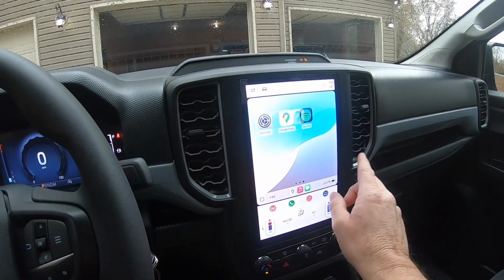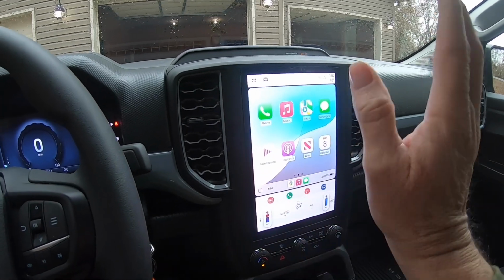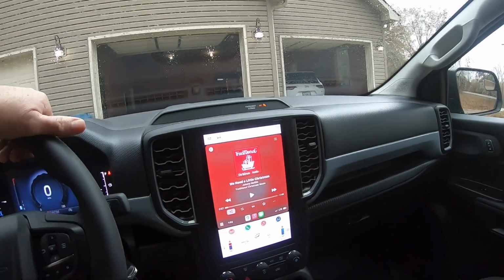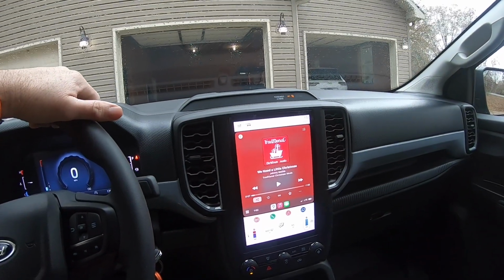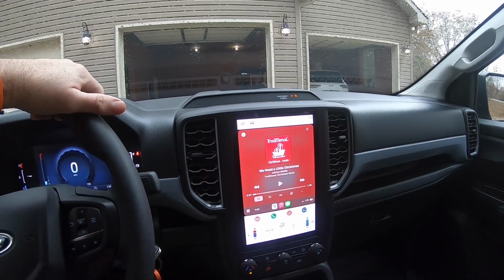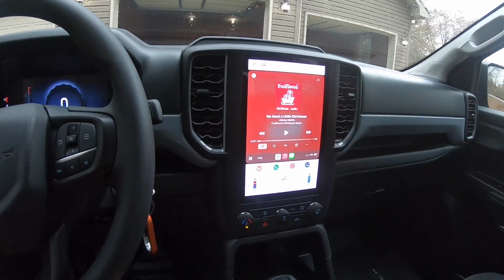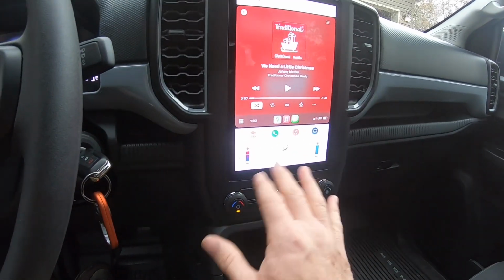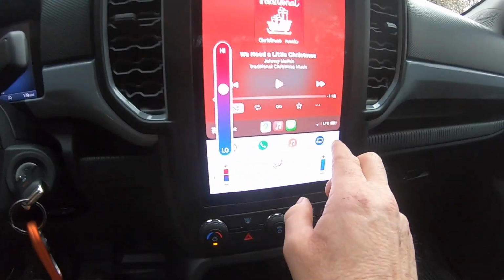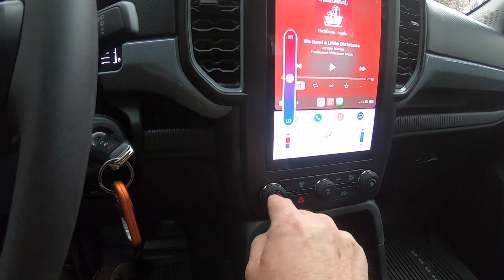There's my Spotify, I still have it, but nevertheless, the screen is fast. It responds quickly. Really like that. And this is the smaller screen, a 10-inch screen. I think the larger screen in the XLTs, Lariats, is 12.3. I'm not for sure. This is the smaller screen, but for a base model, it's still a good size screen. The XL does not come with dual heat and air. You can use the touch screen, or you can use the turn knob.